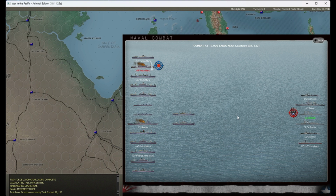Alright, let's take out one of these at least, guys. Also, another thing, he has air assets, maybe on the Nishin. He had air assets that spotted this task force here at Townsville, and I didn't want to take a chance that he was going to bomb them while they were still sitting there at port. See what we can do.